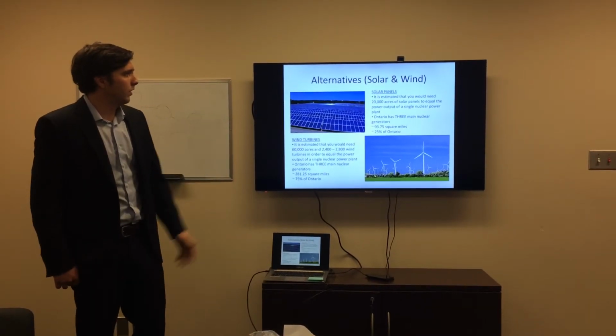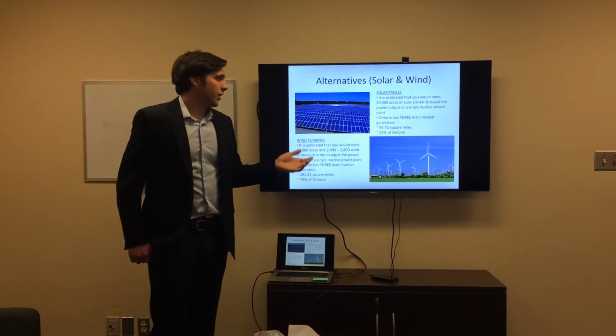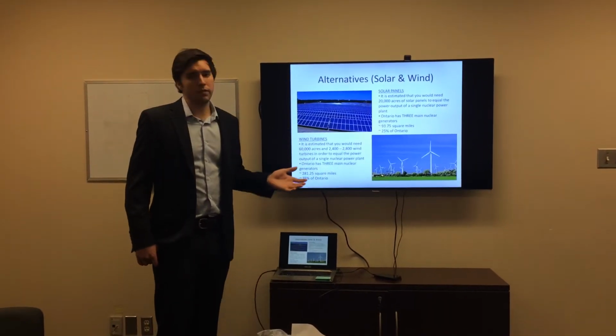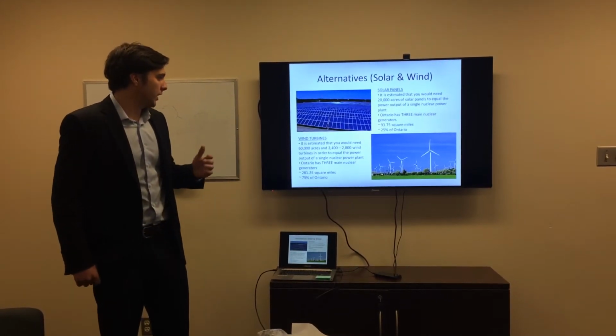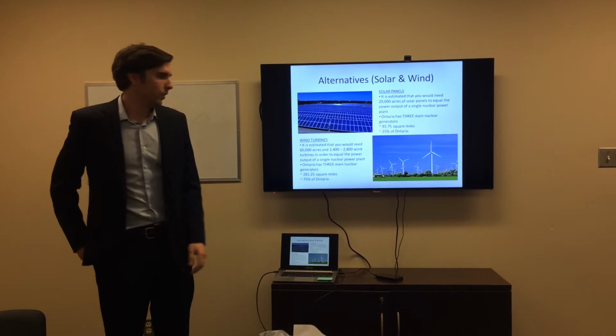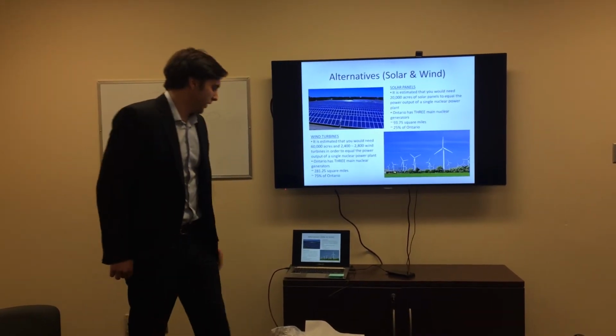We have solar. The problem with solar right now is that if we were to replace our nuclear generators with solar, that would be 25% of Ontario. If we went to wind turbines, that would take up 75% of Ontario. So obviously this is not very feasible for our needs.